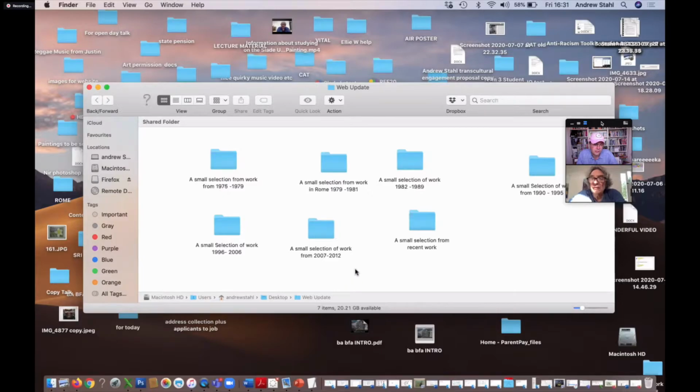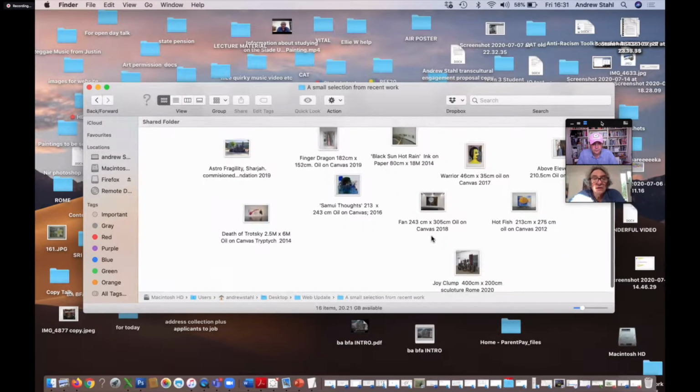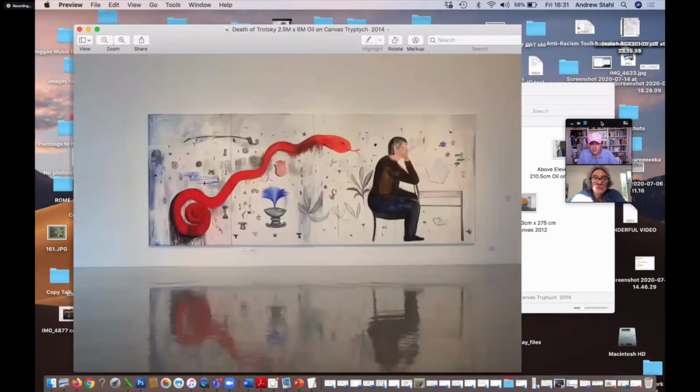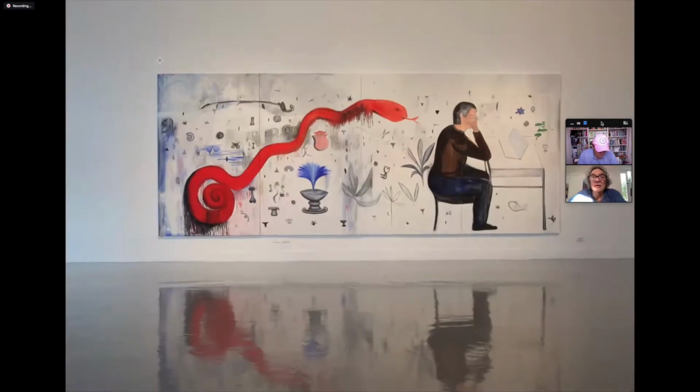Let me just think of... Okay, I'll go to more recent work. For example, this one. That's a cool one, isn't it? That one is called The Death of Trotsky. And I had been to Beijing, and I'd seen the amazing scrolls, and then I came back, and there was that scroll exhibition at the V&A, which was quite extraordinary. And I love the way you wandered along the scroll and you found things.